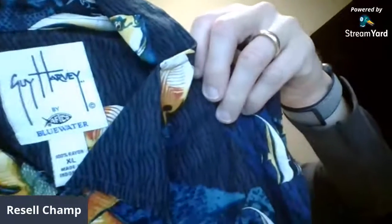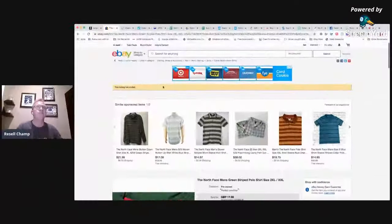Here's the tag. Guy Harvey, again, XL. These might have come from the same person. You had some good taste in clothing. Tommy Hilfiger, Guy Harvey, North Face. So they weren't shopping at Walmart. Again, no tags, but well taken care of. I mean, these clothing items are in great condition. So I don't know if I want to look this up, but I'm guessing I'm going to do the same thing. Hopefully get $19.99 free shipping out of it. But let's take a look and see if that's a possibility.